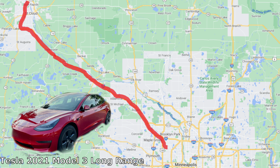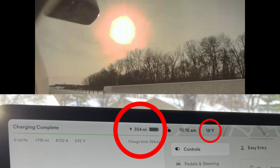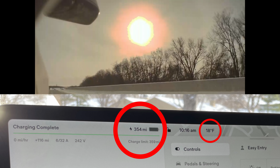Here's a recap of a 1+ hour trip I did in a 2021 Model 3 Long Range in minus 16 degrees Fahrenheit on January 1st, 2022. I started the trip with 99% battery and 354 miles of range. The car was parked in my attached garage, where it was a balmy 18 degrees.